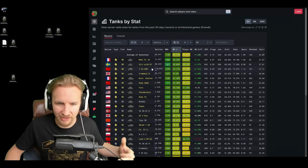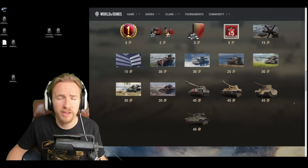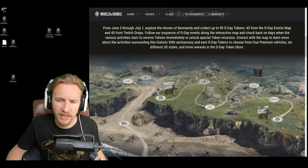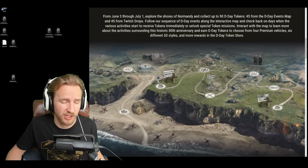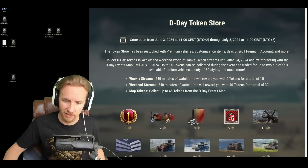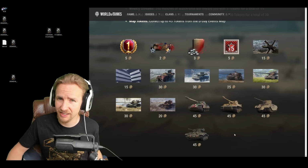And the Cromwell Berlin is one of the best Tier 6 mediums in the game, not to mention one of the most fun ones. Over the next 3 weeks, you're going to be able to earn yourself 90 tokens. Each tank costs 45. You can get 45 from following along with Wargaming's D-Day map inside the garage. And you can also get 45 from watching World of Tanks streams, including mine, every Monday and every Friday. So in theory, if you just watch my streams, you wouldn't even have to play World of Tanks and you could get yourself one of these free Tier 6 premiums.